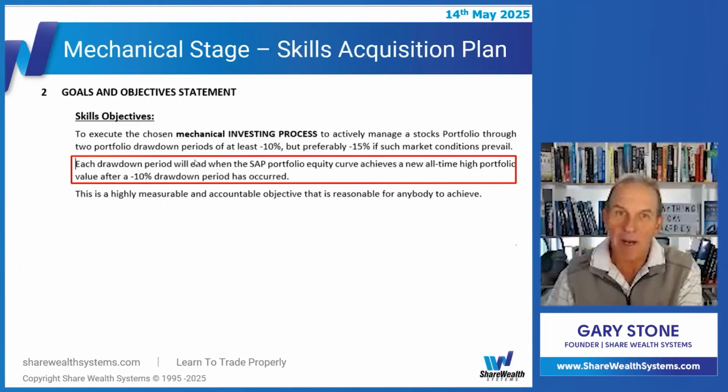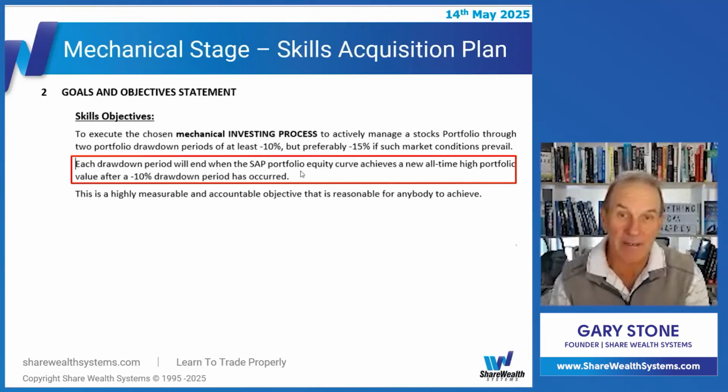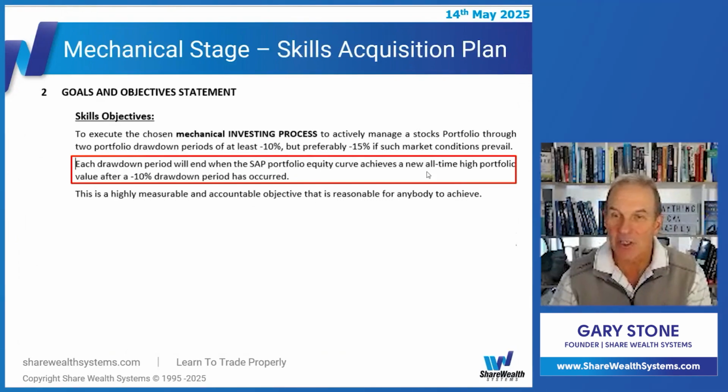And the second part of the objective is not just to reach the drawdown, but to continue executing your objective process to come out of drawdown and make a new all-time high, to achieve a new all-time high portfolio.